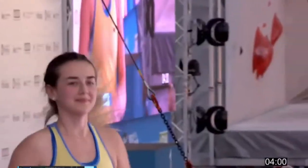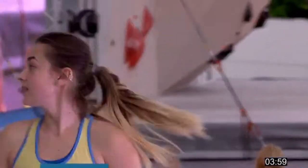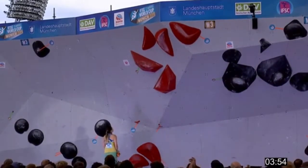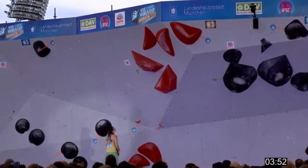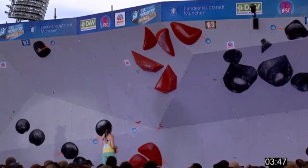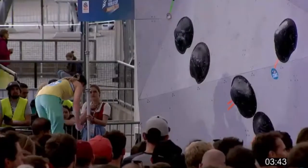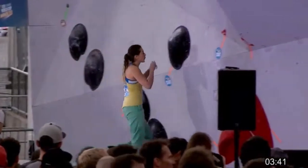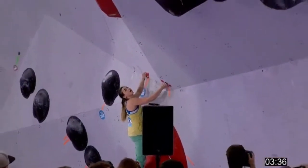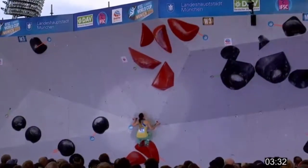Yevgenia Kazbekova topped the first boulder. She's put herself in a fantastic position. Right now she is sitting in third place. What can she do on this third boulder? Hopefully she won't be suffering from the skin too badly as well. There's a bit of tape on the left hand fingers.